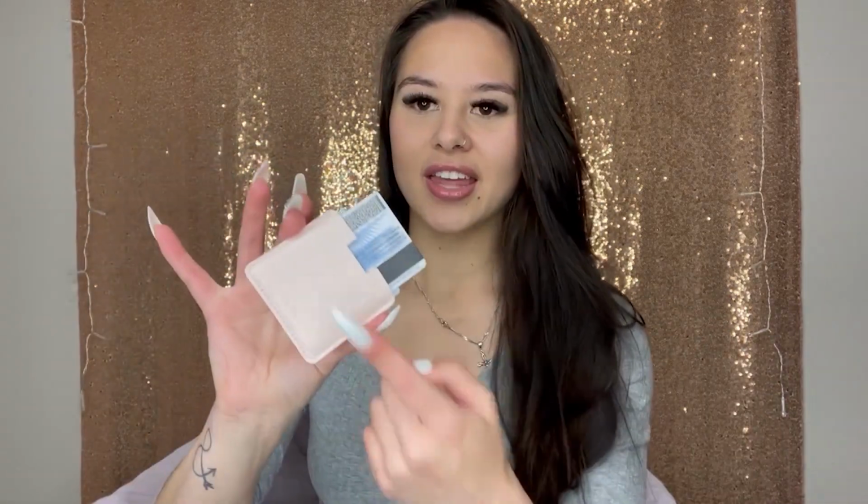So after my phone, it's gonna be this little card holder thing. I recently just got this card holder in one of my Shein orders. It came free with my order just because I guess I spent enough, I don't know. It looks like this.